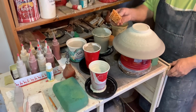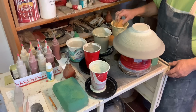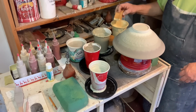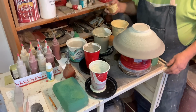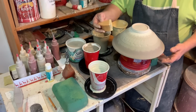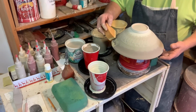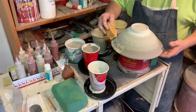Okay, I'm going to use one of my textured sponges, and I just got some oatmeal. I'm just going to dip that in. I'm not sure if this will show up on here because we've got a lot of color blending going on, but I'm just going to do, see, let's do it this way. Oh yeah, it shows up. It shows up after the firing though.